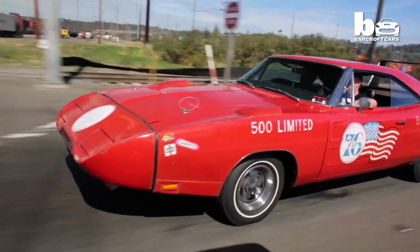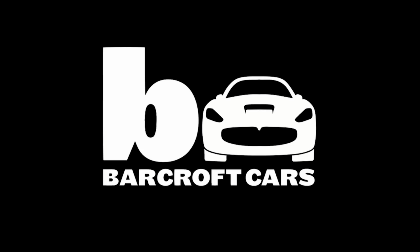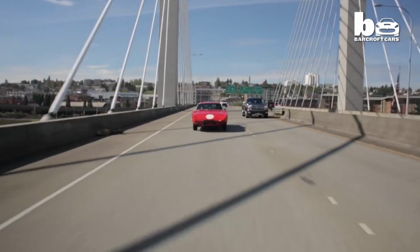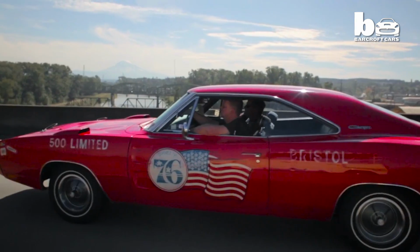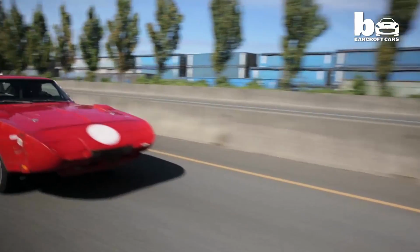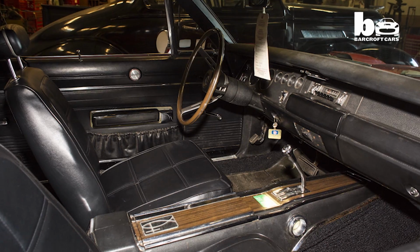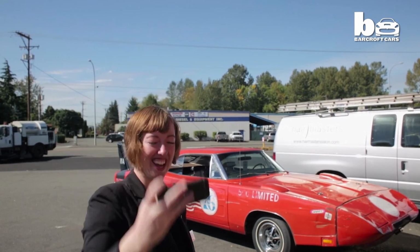This is true history. If you restored this car, it'd be like putting eyebrows on the Mona Lisa. The 1969 Dodge Charger Daytona is a rare sight on the roads. Only 503 were built. This car pulls attention anywhere you go. Even if you don't like cars, you see this thing and curiosity's got you.